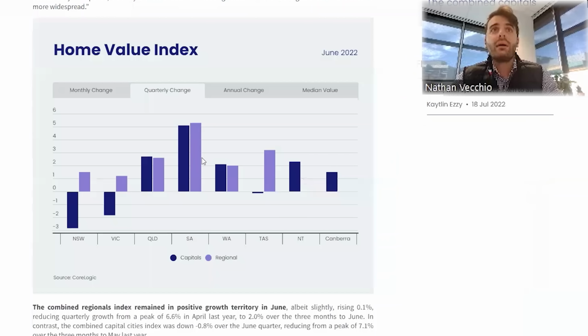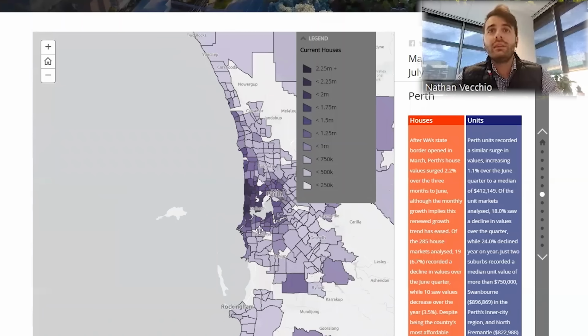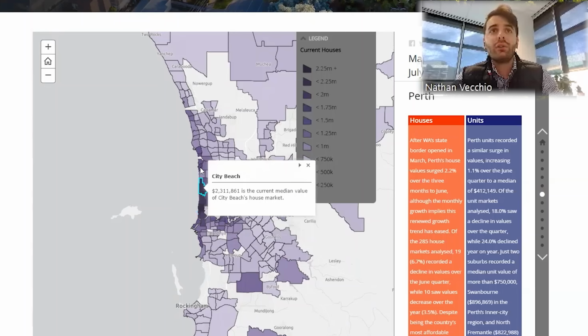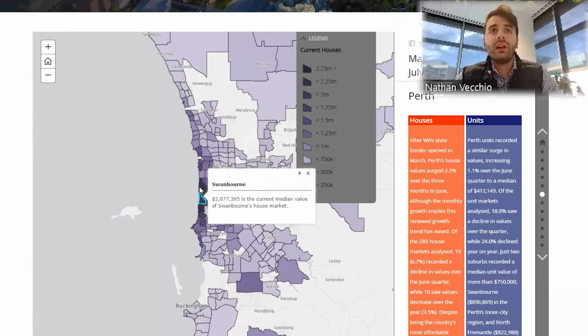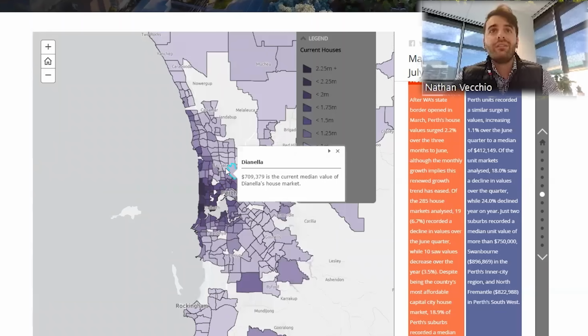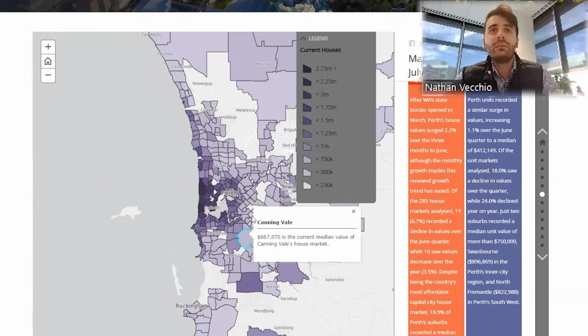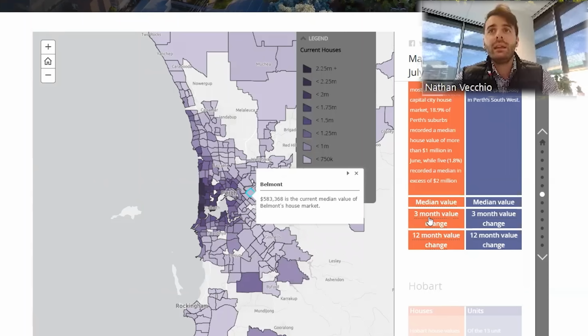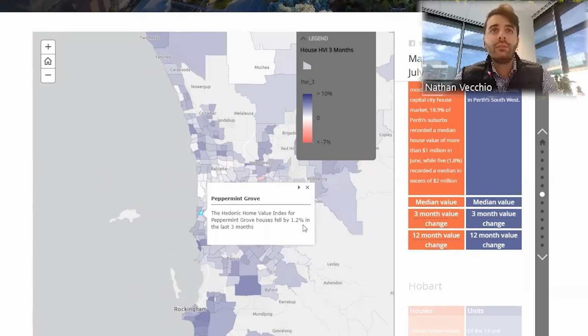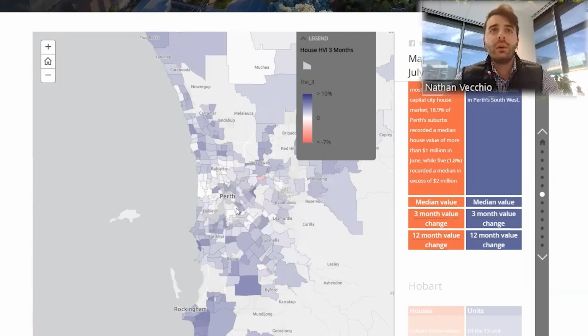Moving on to Perth, they recorded a 2.1% increase in growth. And as we can see here, right on the waterfront side, quite expensive here in places like Swanbourne, City Beach for Perth, and still fairly competitive. You can find areas in Perth where you're getting around that 400,000 to 500,000 mark, still quite close to the CBD. And when we look at their rate of change, they've only really had one area that's gone down by 2.2% for the last quarter. Actually, another one here fell by 1.2%. So there were a few areas that were softening up.